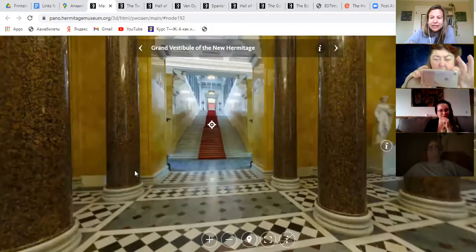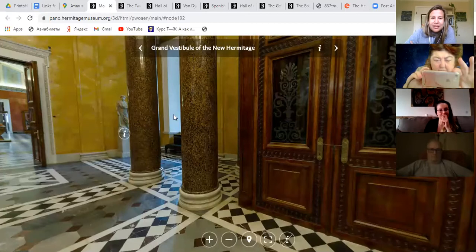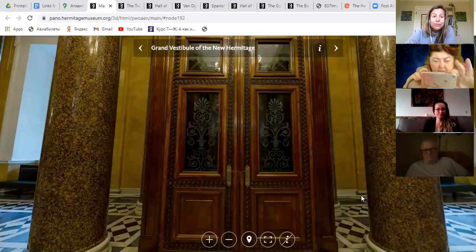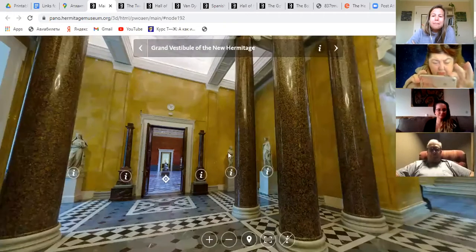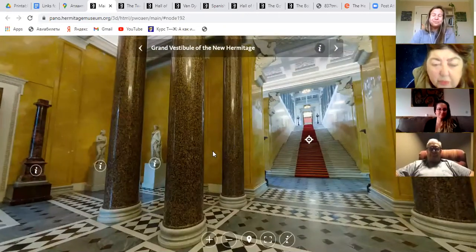You will see the Atlas could be seen through those windows. We are on the other side of that door right now. And everything was just designed beautifully in order to enhance people's experience with art.